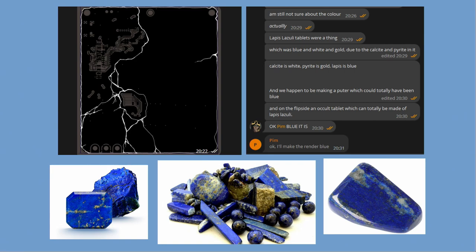Then we stumbled upon the problem that we still didn't decide the color. It's a stone tablet. It's a gravestone. It's a sacred tablet. It could be black, could be green, because perhaps it's very old, it oxidized, or it's full of algae or moss. Or it could be lapis lazuli, as you can produce a blue PCB with gold and white silkscreen. So we just went with that.